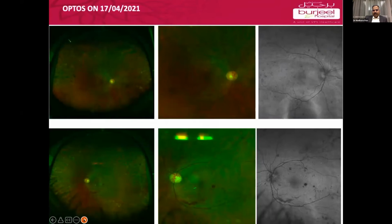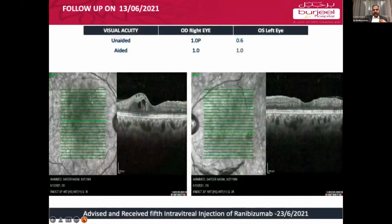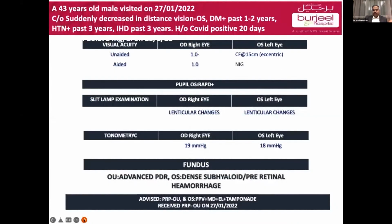When he came back, I could see there is peripheral ischemic retina which has not been lasered, so I did the additional supplemental PRP. And then he had a macular edema. He received the fifth injection of intravitreal anti-VEGF, and he is stable since then.